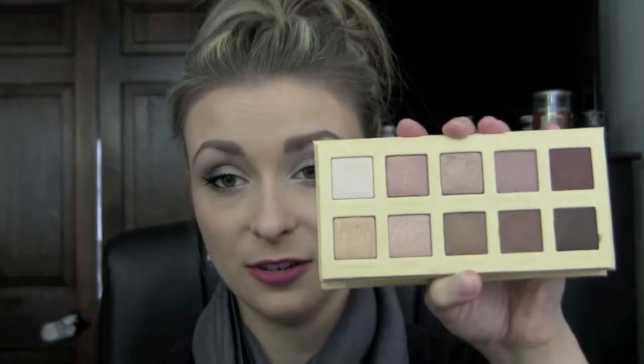Those are some of the mattes that are in here, and they're just really pigmented, and I just really, really like these shadows. And here are some of the other colors that are in there, but they're just very pigmented. I really would highly recommend you guys pick up this palette if you haven't already.